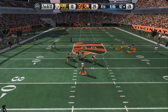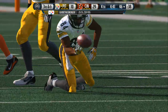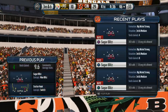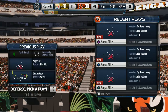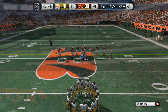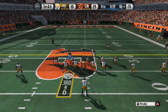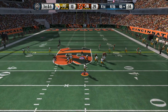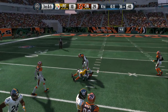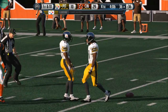Ben Roethlisberger dropping back in shotgun formation for about four. When you can't hit the quarterback or put pressure on him, there's not much you're going to get done then. That time, quarterback had time and throws it down the field for another completion. Now, looking at third down. Roethlisberger set, empty backfield. Out of the gun, looking across the middle. Roethlisberger over to Antonio Brown. They bring him down, and the offense fails to pick up a first down on three plays.